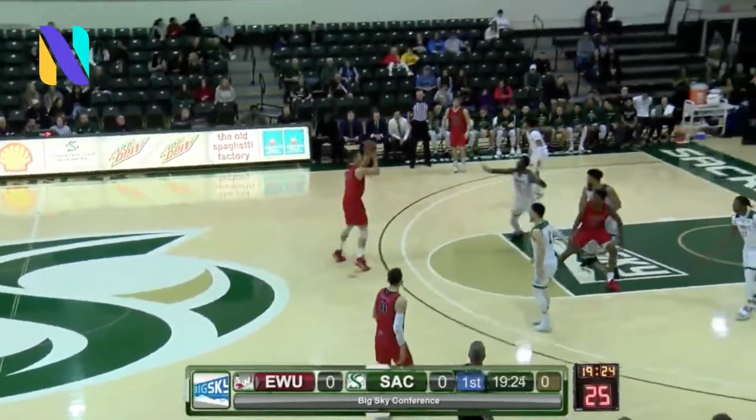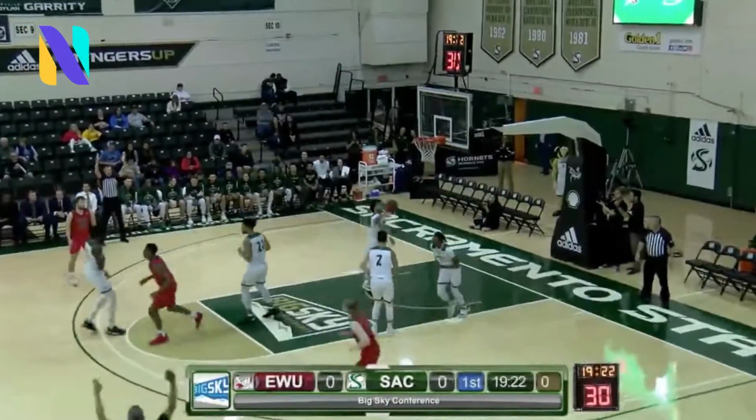Uniforms with the black numbers and white trim. Eagles going from right to left as we view it. Here's a three ball from straight up top, and it's buried.